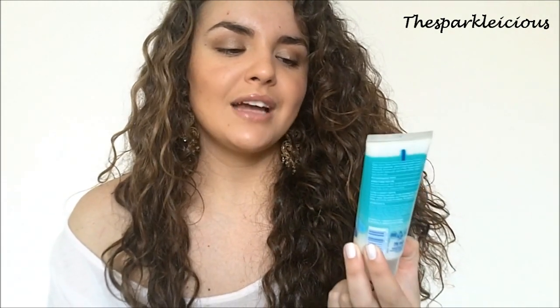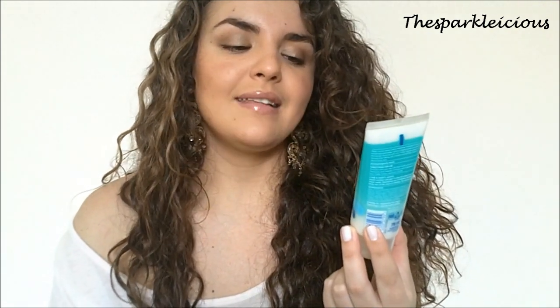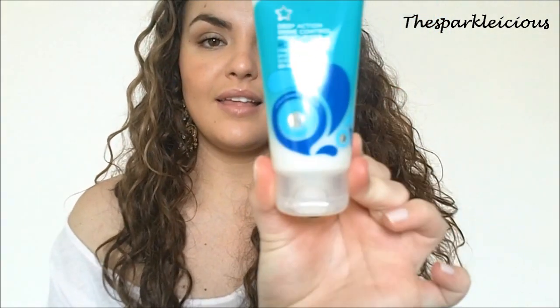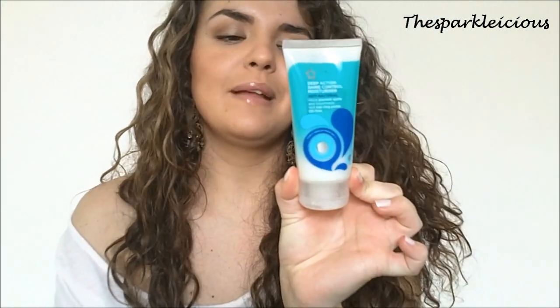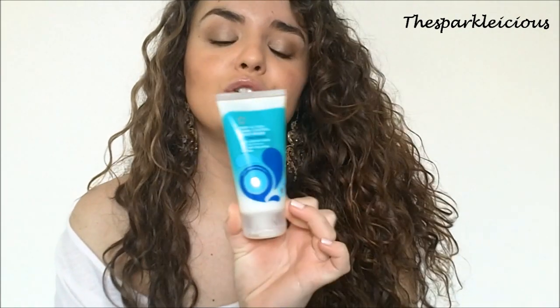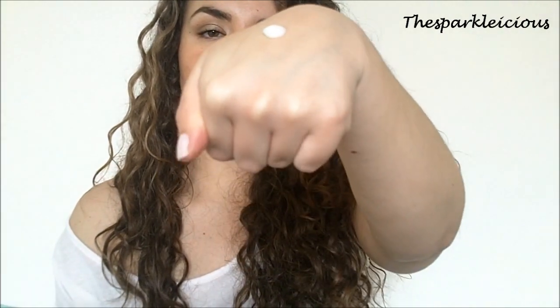This is the Deep Action Shine Control Moisturiser from Superdrug, and it's antibacterial, it helps prevent spots, and it's oil free, and that's what it looks like. Very inexpensive, I think it's around the £3 mark. And this is a really good moisturiser because it's got a very watery consistency, and that's the consistency, if you can see there.